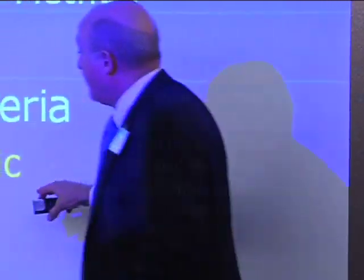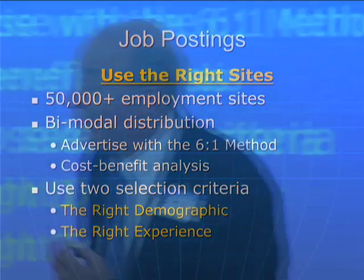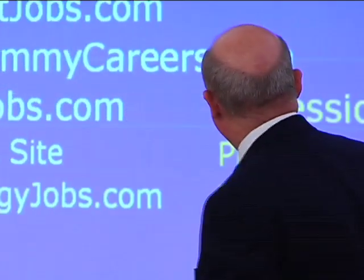Now, I'm going to suggest that you use 2 selection criteria. The first is drilling down into the right demographic. And the second is looking for a job board that provides the right kind of experience for the passive person. The active person is going to come knocking on your door. You don't need to worry about them. You need to worry about the passive person. Remember, they're 84% of the population. But they're almost always employed and not looking for a job. Let's talk first about the right demographic.